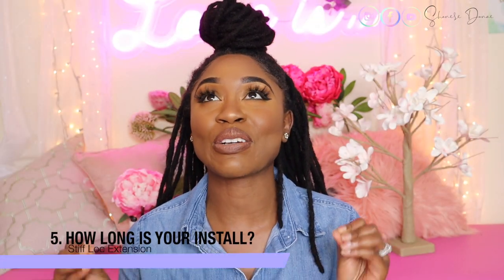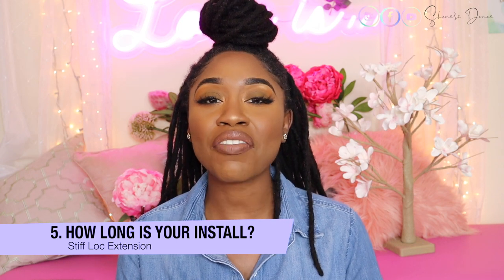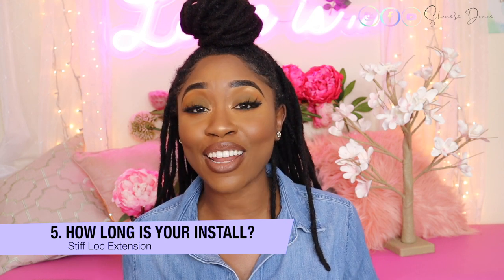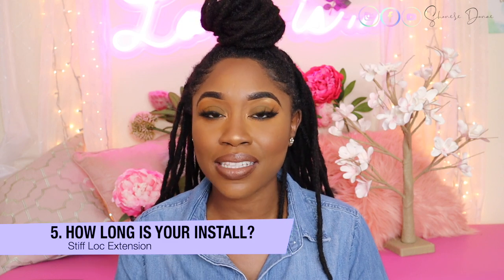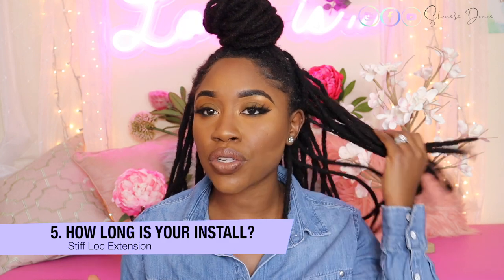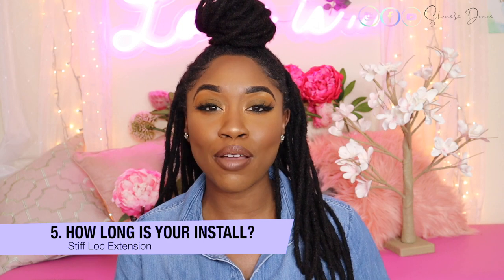Number five is the most critical part. How long did you have your lock extensions for? I have a lot of people that reach out to me that only had their lock extensions installed for like a month or not even that long, and they're like, my lock extensions are stiff. Like, did you wash your hair? That's number one. You have to wash your hair. Washing your hair helps loosen the stiffness. It also relaxes your extensions as well, so just be mindful of that.